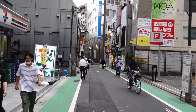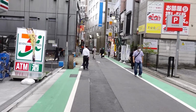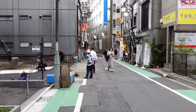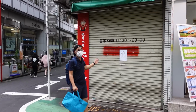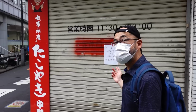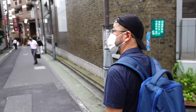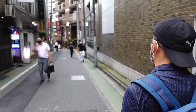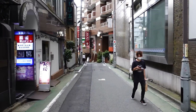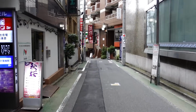We used to come along this street a lot once upon a time. One of our favorite takoyaki shops is located right in the corner of there. It's really good. We think it's the best takoyaki in the area. Today, unfortunately, this shop is closed. We showed this takoyaki shop before, so please watch our previous video. Okay, we keep walking down this street here, and it's literally about a minute away from here, and that's where the vending machine should be.